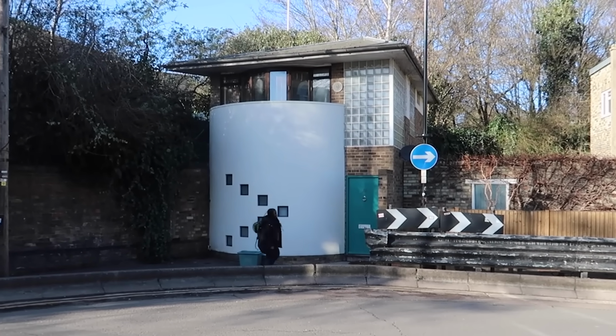Just look at that house over there. How cool is that house? Arsenal fans, are there any stories about that house over there? What was it originally?